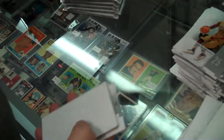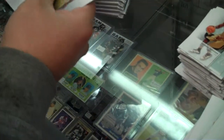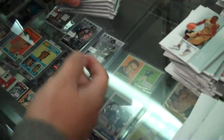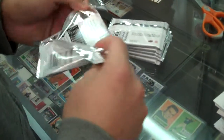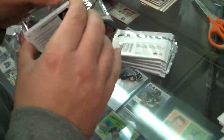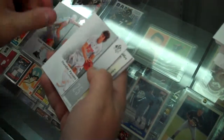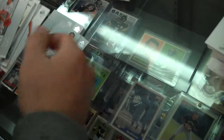So that would have been a nice sign. Regular one. Bill Russell. All right. Let's put this in there. I like that. Derek Rose in this pack. Oh, okay. Here it is. Okay, here we go. Let's see it. Let's do that one.